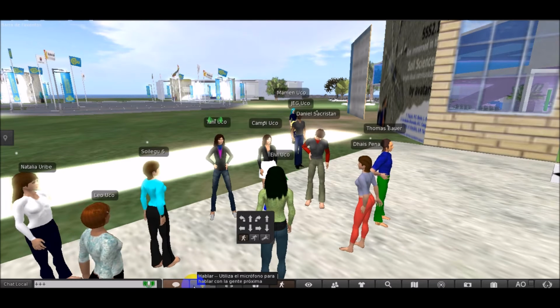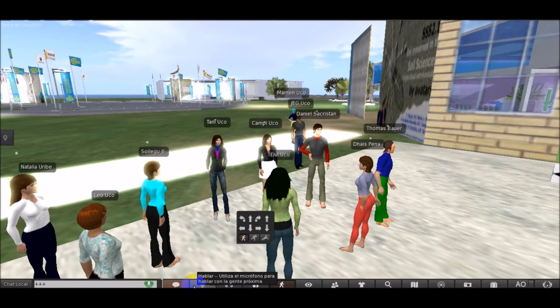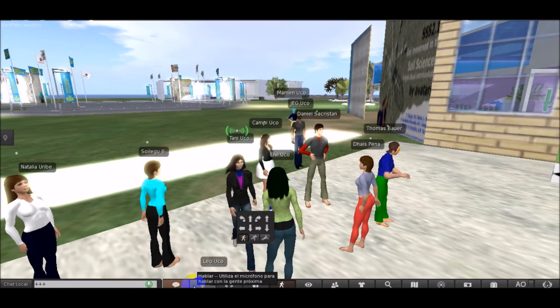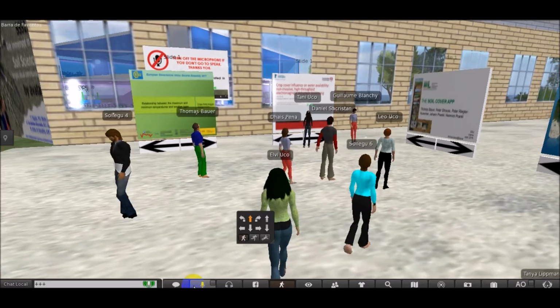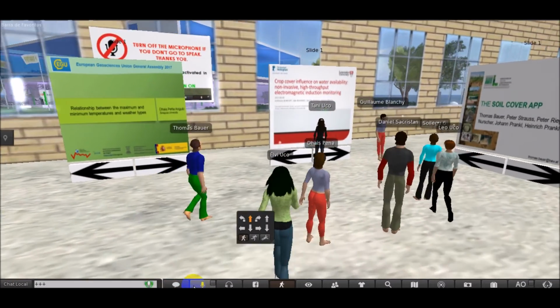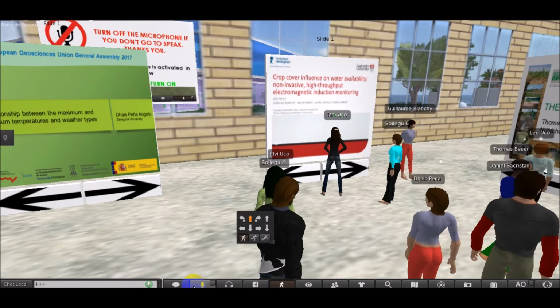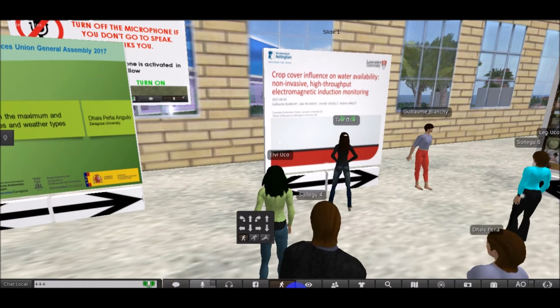We are going to start with Guillaume Blanchy from the University of Lancaster in the UK. He's going to present the talk entitled Crop Cover Influence on Water Availability, Non-Invasive High-Throughput Electromagnetic Induction Monitoring.